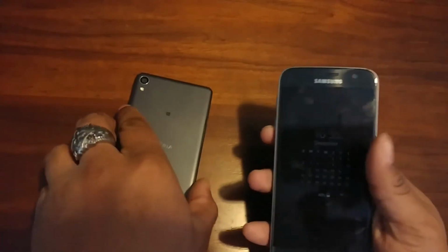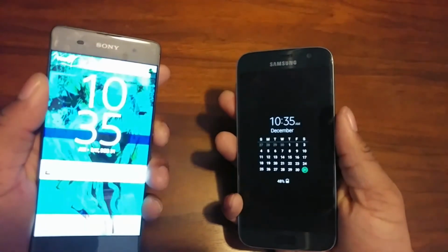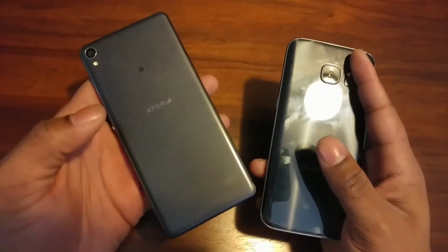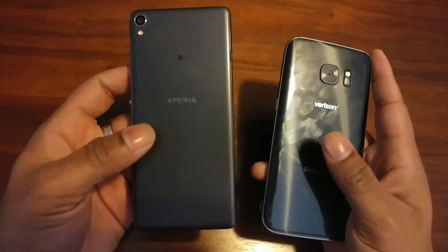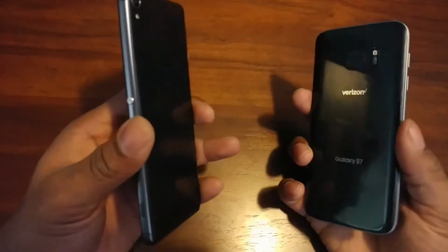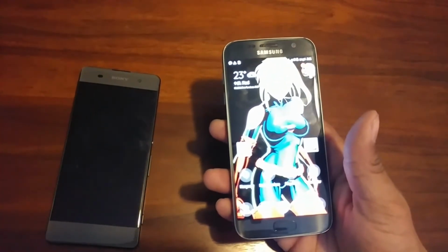As far as this video goes, if I were to declare a winner, I would say both are good in their respective rights. If you want a phone that will last you and you don't necessarily want a flagship, you don't want to spend over $800 on a phone, this is $200 and you get good performance, even with like 2 gigs of RAM, where this has 4. Then you can't really go wrong with either. But with this, you're bound to get more support.